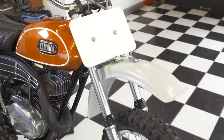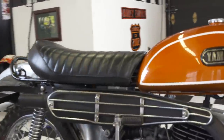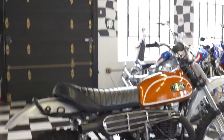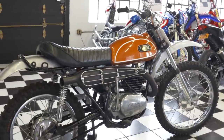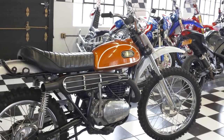So Junior, you know a lot about these bikes, probably more than I do. You're kind of nuts about these things. You're behind the camera, but throw in your two cents on this bike here. What are your thoughts?